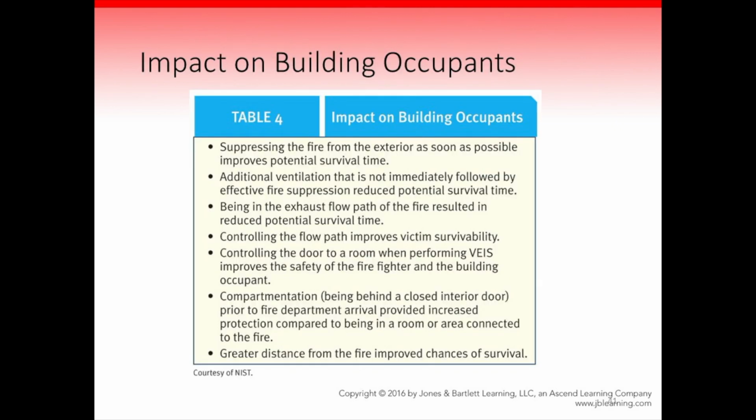Table 4 shows the impact on building occupants with an exterior fire attack. Suppressing the fire from the exterior as soon as possible improves potential survival time. Additional ventilation that is not immediately followed by effective fire suppression reduced potential survival time. Being in the exhaust flow path of a fire resulted in reduced potential survival time. Controlling the flow path improves victim survivability. Controlling the door to a room when performing vent, enter, isolate, search improves the safety of the firefighters and the building occupants. Compartmentation, being behind a closed interior door prior to fire department arrival, provided increased protection compared to being in a room or area connected to the fire. Greater distance from the fire improves chances of survival.